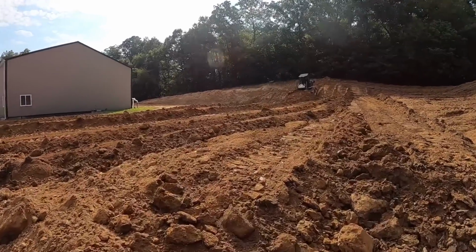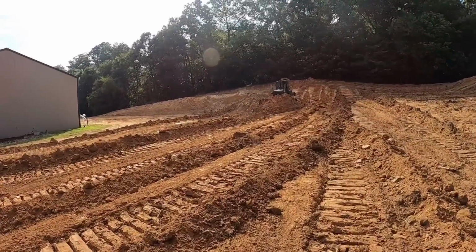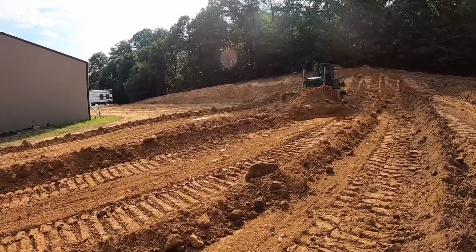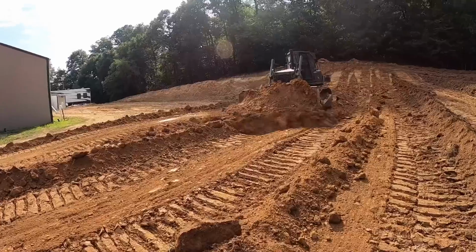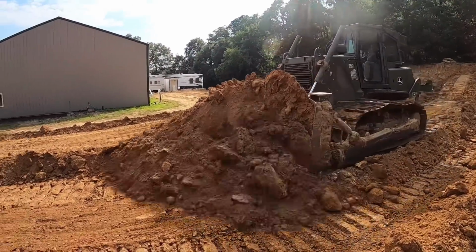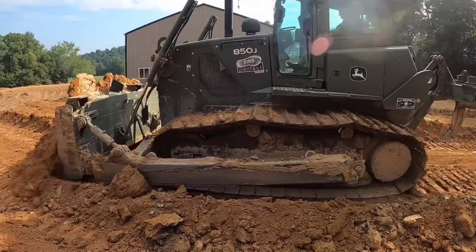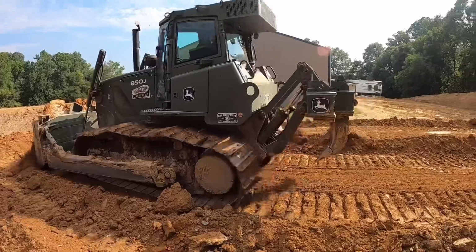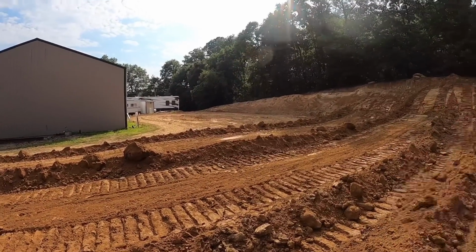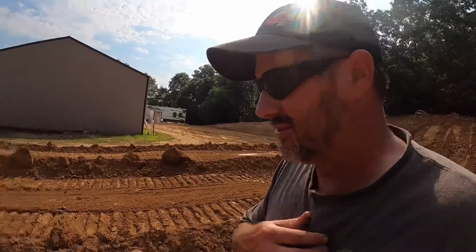He's just about got this wrapped up. Old 850 getting her done. This was just borderline too far to be able to trench push it this way with a dozer and then trench push it all the way to the dam.